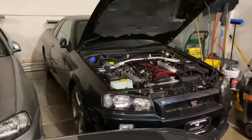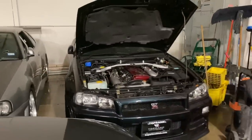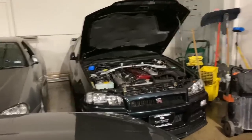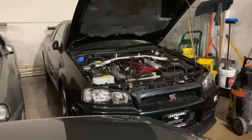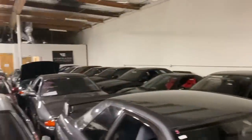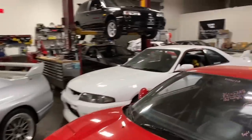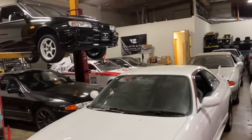Midnight Purple 2, just becoming eligible under show or display. It turned 21 this year, meaning it doesn't need emissions and can be driven 2,500 miles a year. So again, kind of all packed in for the day here. And let's go edit this video.